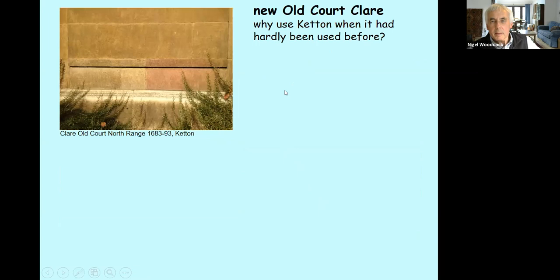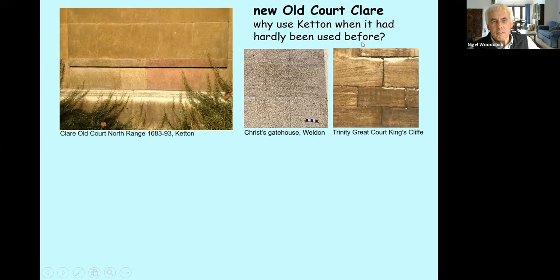Another question is, why did Ketton suddenly become fashionable at this time? As we've seen in Clare, in Christ's, and at least in small quantities elsewhere, when it had hardly been used before. It's an extremely good stone, and I don't have a good answer to this. It's as though it was suddenly discovered and its properties were suddenly realised. It does, for instance, have a lovely smooth texture. It doesn't show up the bedding planes, the horizontal depositional planes, which many of the Lincolnshire limestones do.